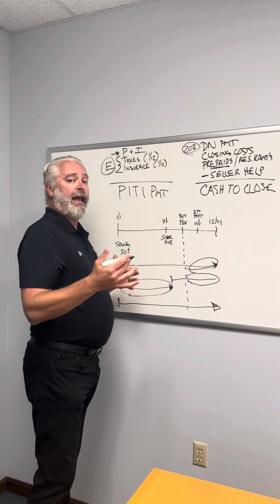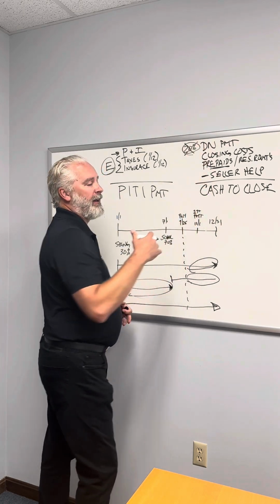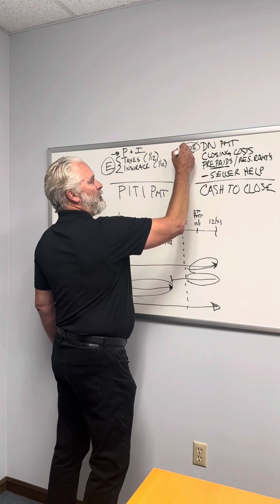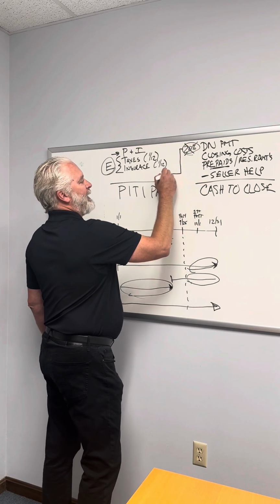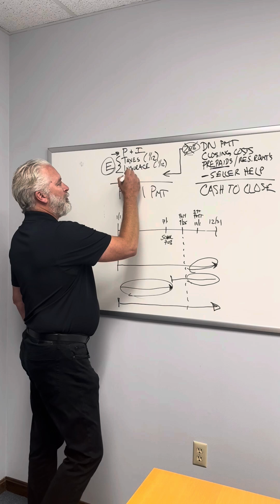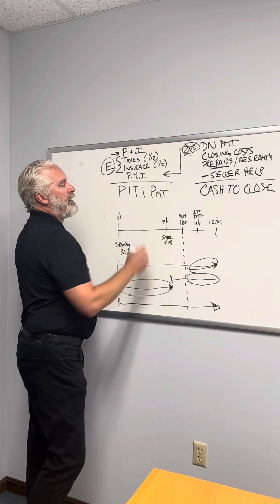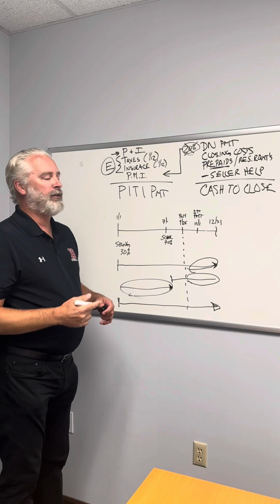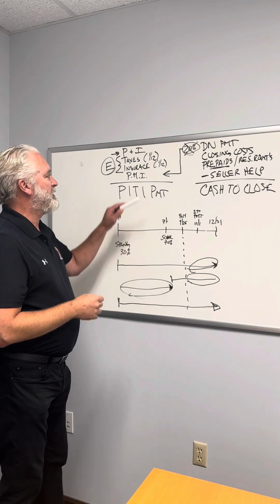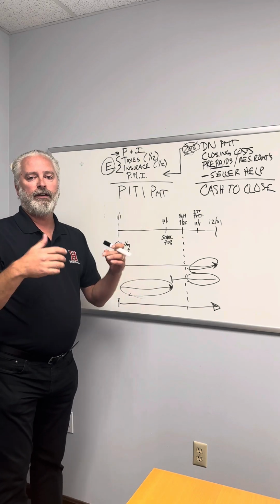Now, not everybody has 20% to put down. If we don't, that's perfectly okay. We've got plenty of products out there to help you out and still buy a home. But if you don't, we have to add something on this side of the equation into the PITI payment called PMI, Private Mortgage Insurance. This is like gap insurance when you buy a new car. It's basically gap insurance for a mortgage. All this does is insure the lender that we would get made whole in the event you defaulted.